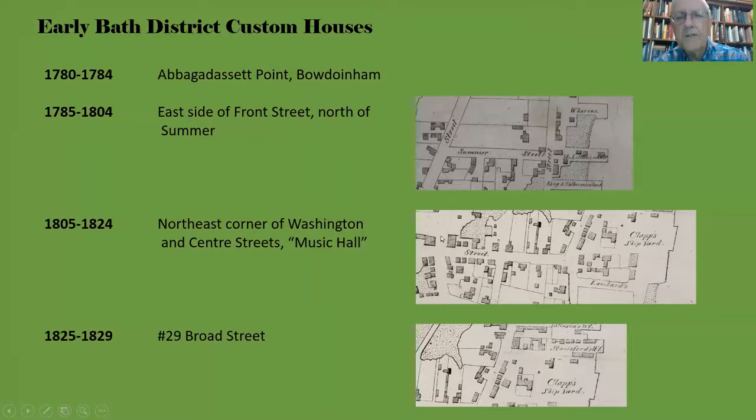Another collector established a facility at the corner of Washington Street and Center Street, roughly where Washington House is today. And so it was there for 19 years or so. And then in the 1820s, on Broad Street here, there was a little brick building in behind where Bath Savings is today. That was a customs office for a few years.